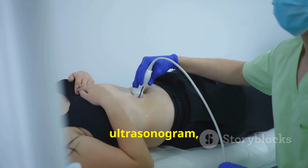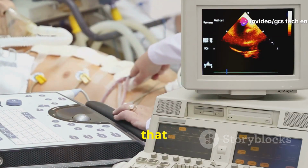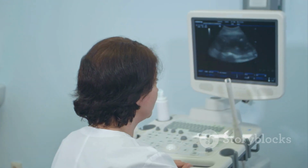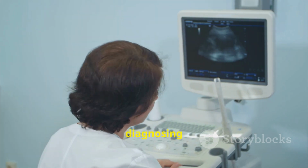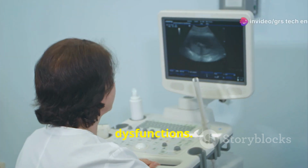An ultrasonogram, also known as an ultrasound scan, is a medical imaging technique that uses high-frequency sound waves to produce images of the inside of the body. These images are invaluable for diagnosing and monitoring various conditions, from pregnancy to organ dysfunctions.